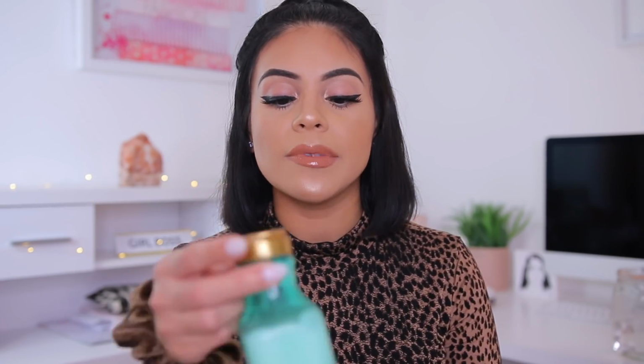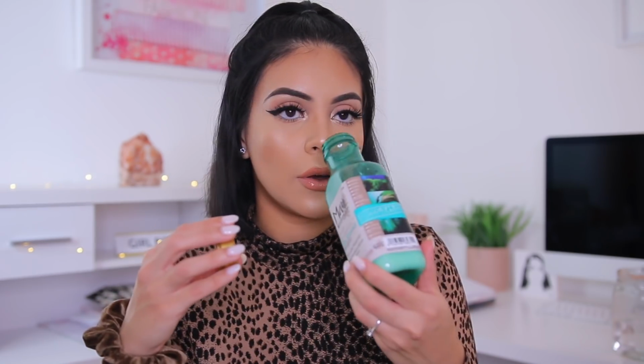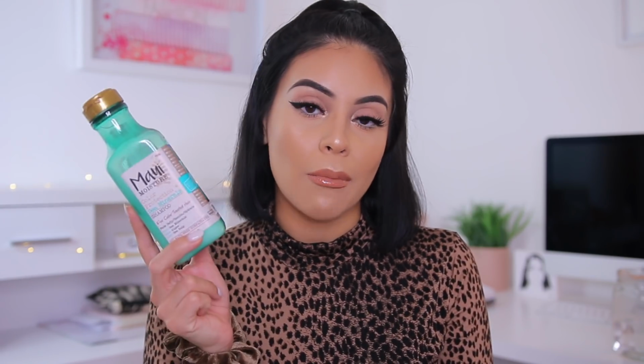The other times when I'm not using that, I will use the MAUI Moisture Color Protection shampoo and conditioner. I also use the conditioner of the JOICO one as well. These smell really good. There's no mineral oil, no silicones, no parabens, none of that bad stuff in here. And this is eco-friendly, vegan, so it's just a good product. It smells amazing, and I've been using this brand for quite some time. I've used a couple of the other MAUI Moisture ones, but this one is by far my favorite. I love this brand. I'm pretty sure you can find this anywhere. I always get mine at Walmart.